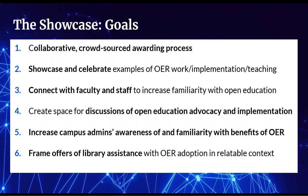We also wanted to provide some space to connect with our faculty and staff and try to increase everyone's familiarity with various facets of open education. We decided that it would be important for these discussions to go beyond just OER adoption and also include the hows and whys of advocacy for open education, ways to implement open educational strategies, and opportunities and challenges specific to our campus for each of these areas.